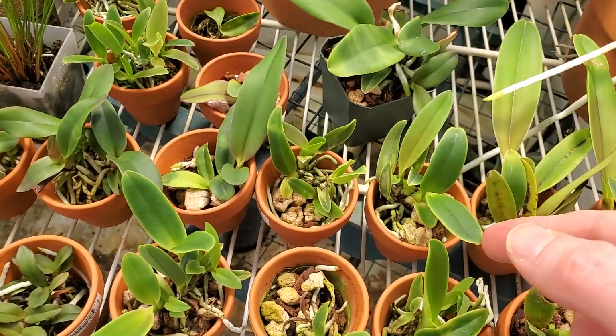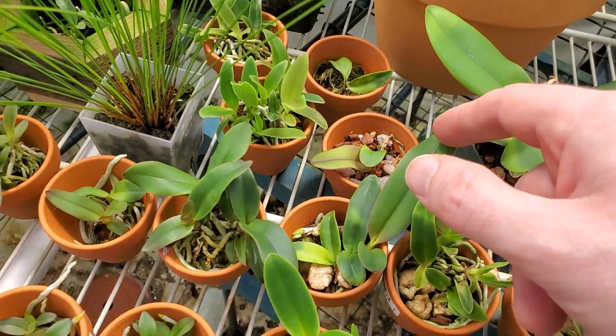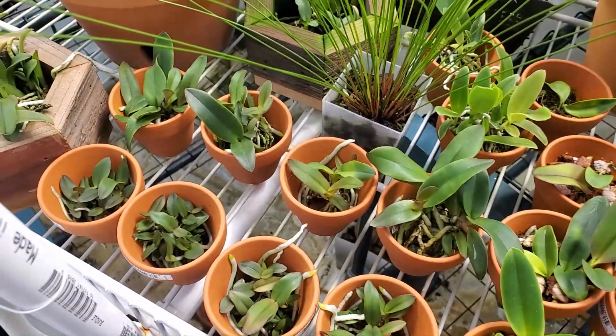Well, yeah, we just got lots of little new leaves popping out here. These little guys. Hi. Just going right along.